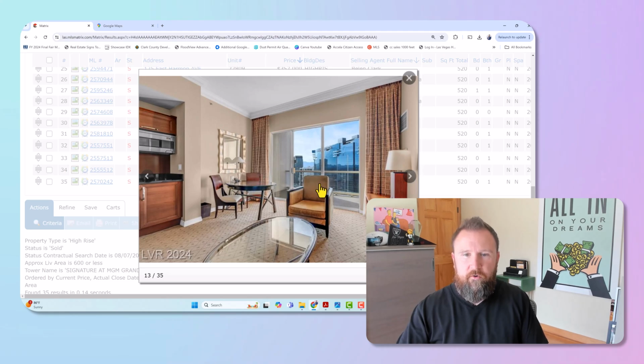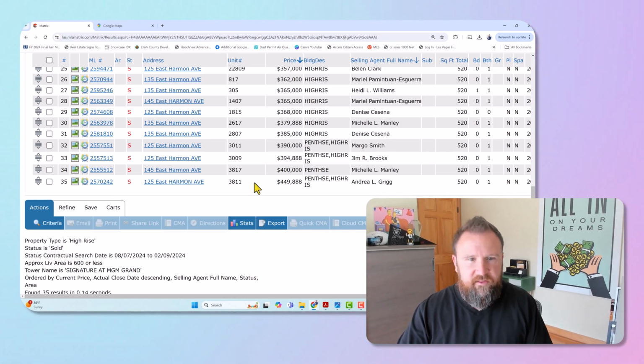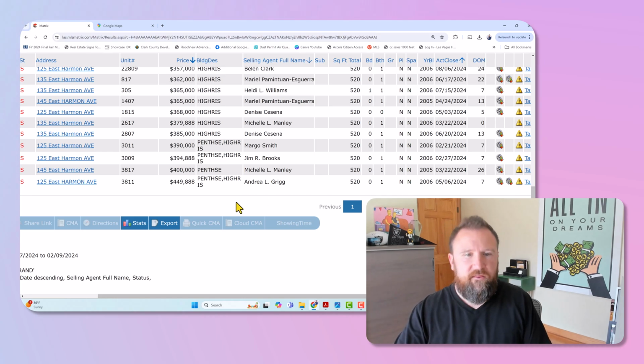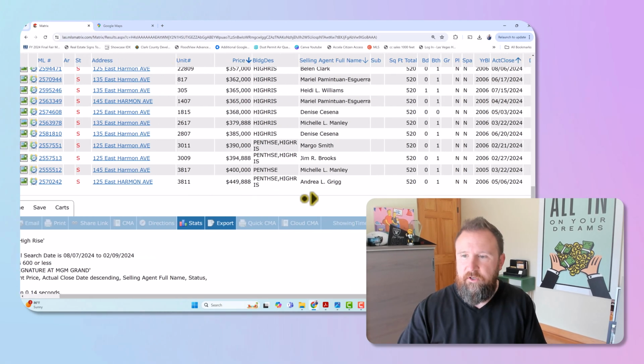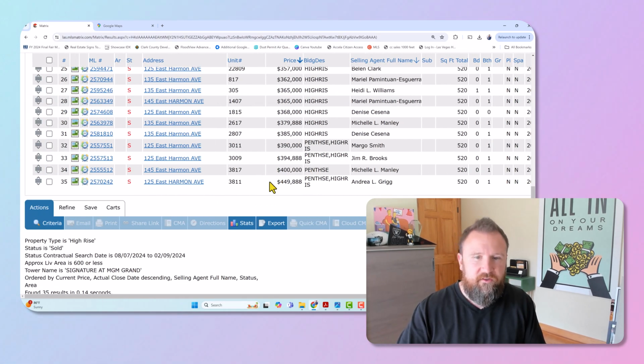So here we go. There you go, balcony. This one sold all-time high, $450,000. And man, when did this thing close? It closed in the 5th month of this year, 5th month of 2024. Now, if we go to 3817, that is a strip view. It sold for $400,000. When did that one close? That one closed in the 3rd month of this year. So this one hit 400. These guys said, let's do 450. And man, they got it.